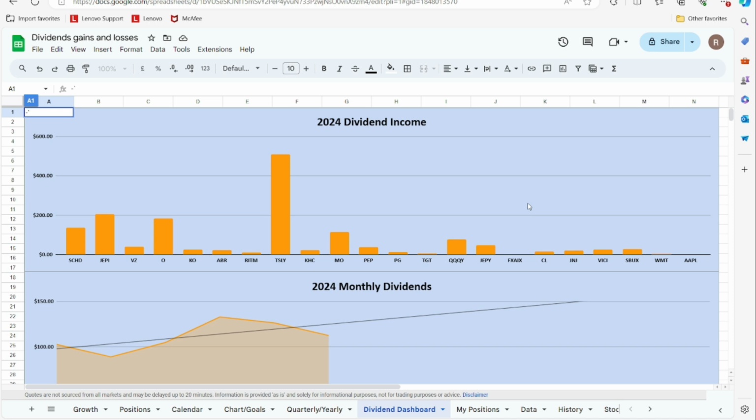A couple dividends received, so stay tuned for next week. Got more dividends coming in, plus the other half of that deposit I'm going to work on. Hopefully the market will continue to do well here, so I can get it up and over that $21,000 mark.